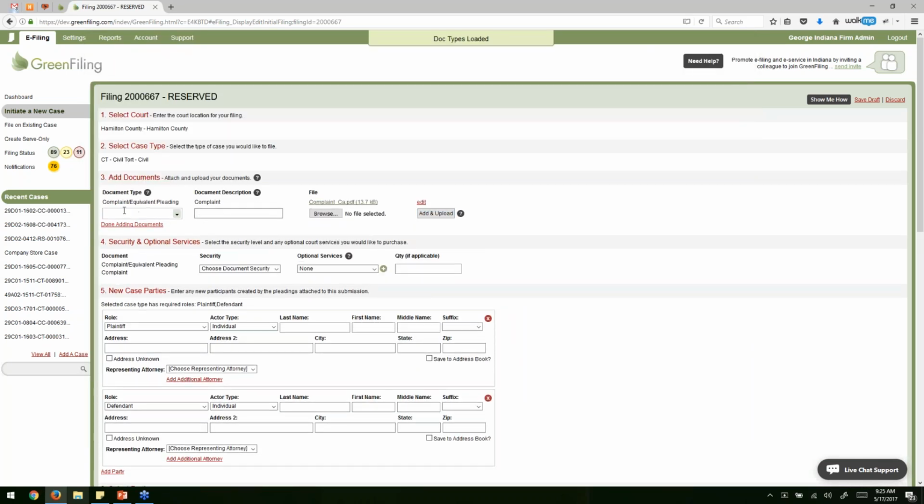Now you'll notice when I click Add and Upload, we simply just created a line item here, which shows the document we just uploaded. You'll notice the file name is a link. And you'll also notice I had uploaded a Word document, but the file extension is now .pdf. That's because we've converted it to PDF for you.